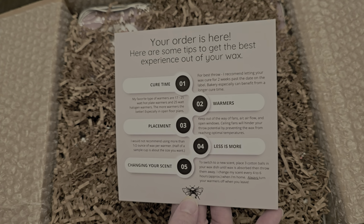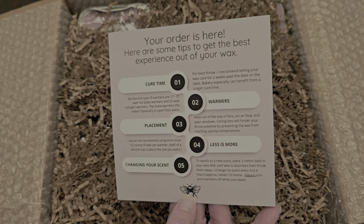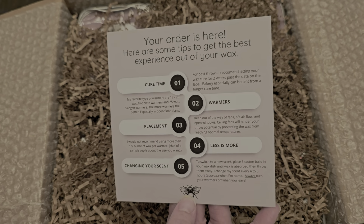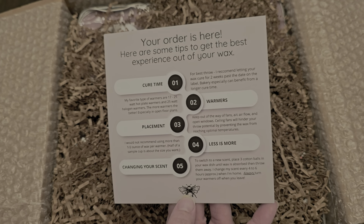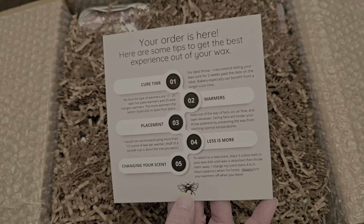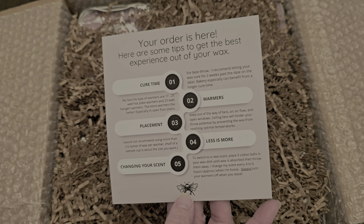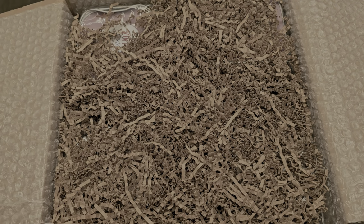For cure time, she says, let it cure for 2 weeks past the date that is on the label. The hotter, the warmer, the better, ultimately. Keep out of some heavy air movement, such as fans and AC. She puts only half an ounce of wax per warmer, which is very little. And she changes her scent often using cotton balls to soak up the melted wax. Okay.